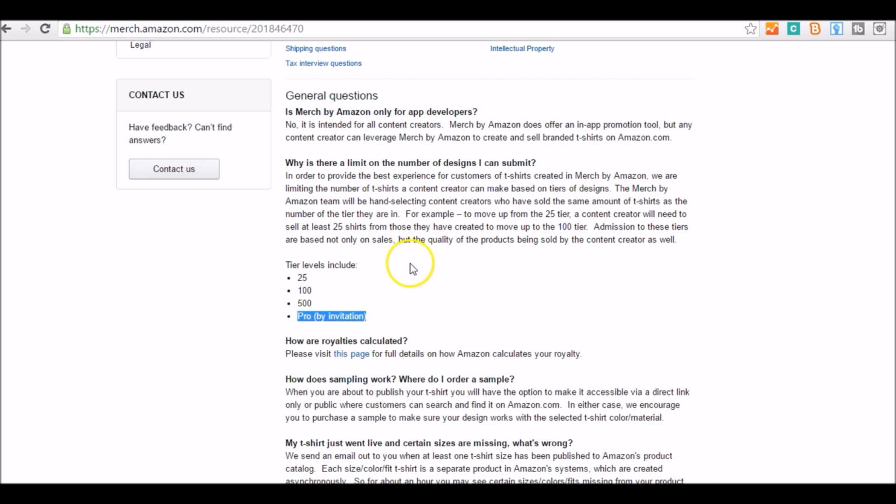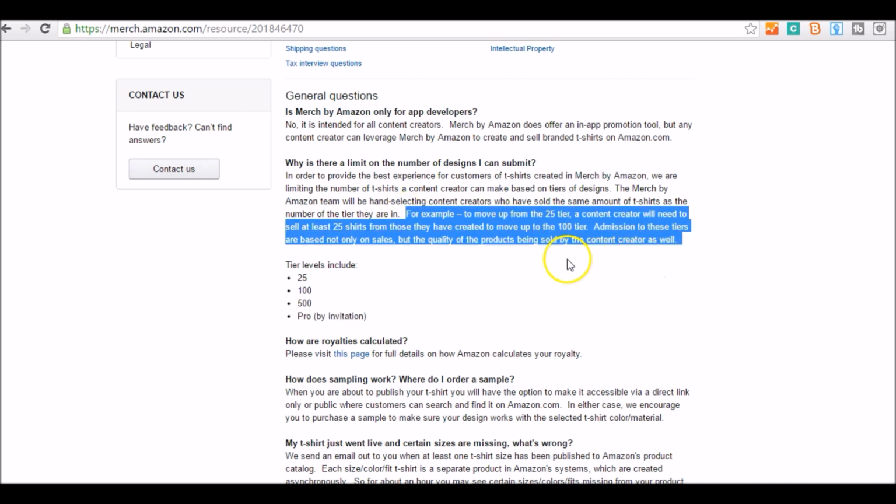So it says, for example, to move up from the 25 tier, a content creator will need to sell at least 25 shirts from those they've created to move up to the 100 tier. Admission to these tiers are based not only on sales, but the quality of the products being sold by the content creator as well. So it's important that you upload quality designs and that your designs sell.